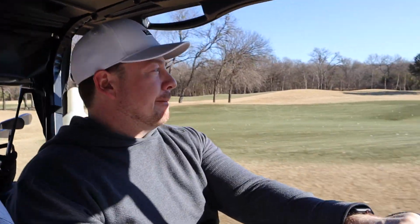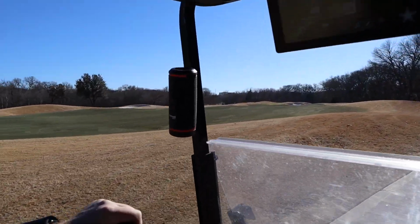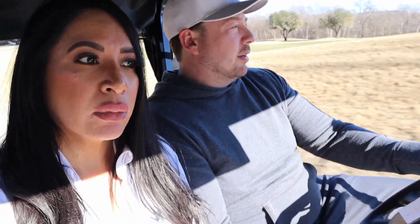You know what I love about this course, I think, is that it's just so simple. Oh, so pretty too. It's pretty, but it's like, this is actually right next door to Grapevine Golf Course, which is supposed to be another top rated golf course in Texas, so maybe next time we'll do that.